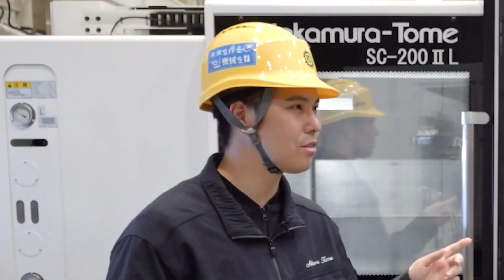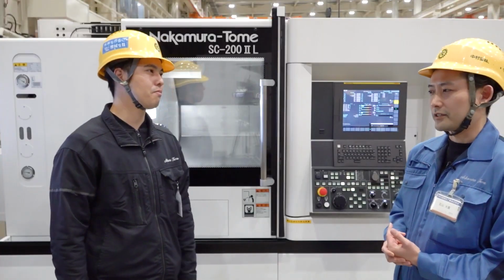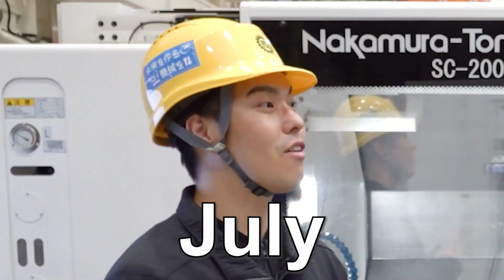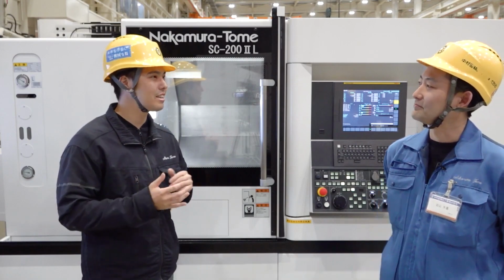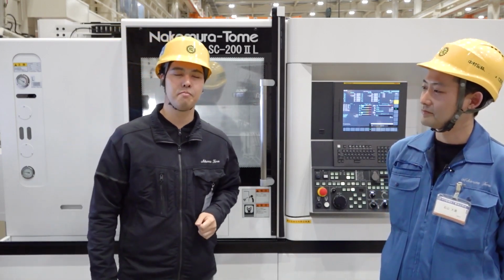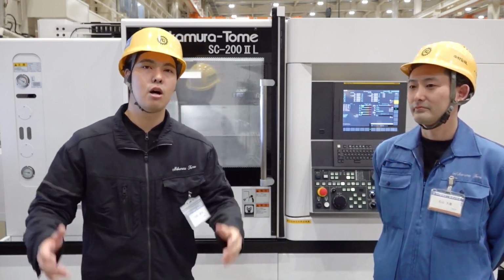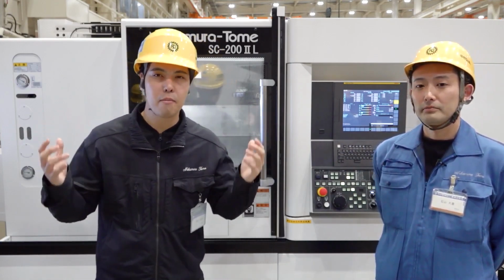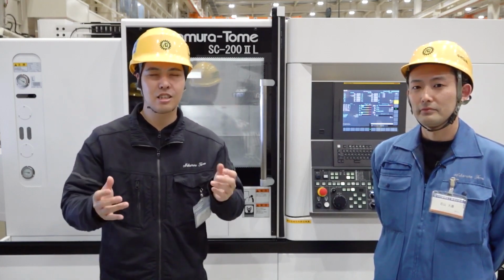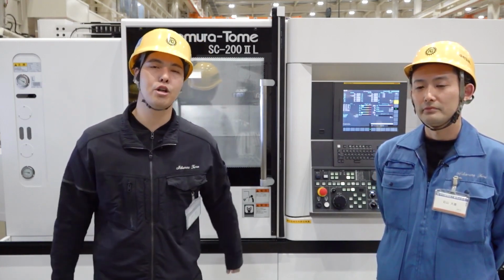When can we mount this technology on a machine? Yes, this function will be available from July. Oh, from July. I cannot wait. So I'm thinking that many of our customers want to use this technology. So Nakamura-Tome will continue to develop this kind of technology that is really helpful for your factory. So we want to cut the material and we want to cut the body of manufacturing all over the world.